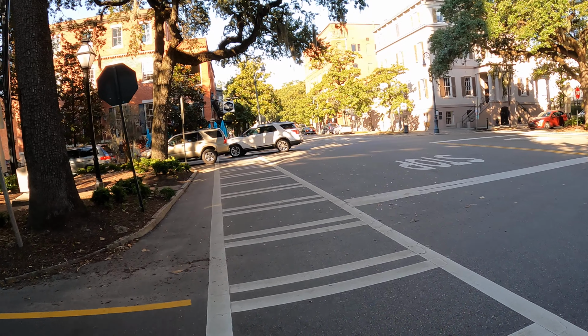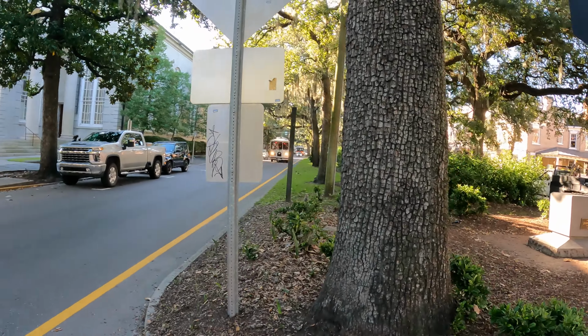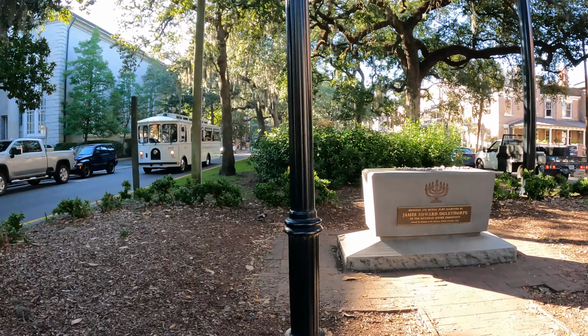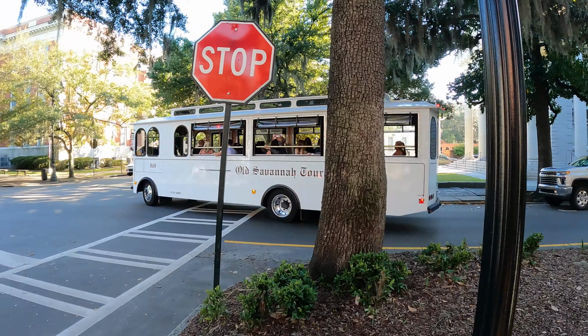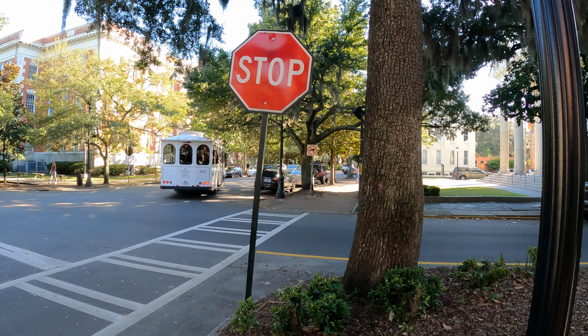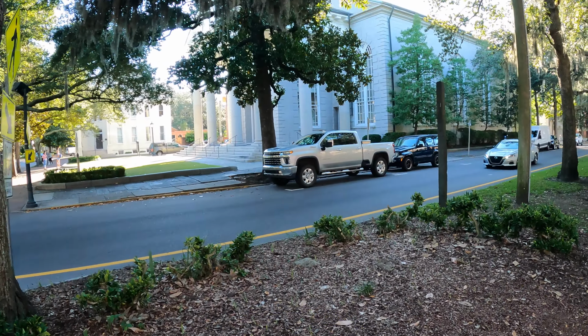Today we're in Savannah, Georgia. Right, there's a trolley coming down the road. This is also a means of transportation for you around Savannah. Okay, Old Savannah Tours, one of the oldest tour systems in the city of Savannah. And there are multiple buses. I think there's another one coming up here, as you can see.